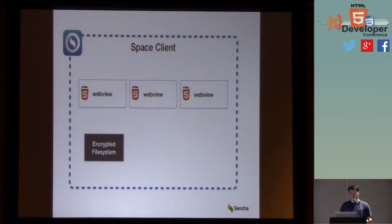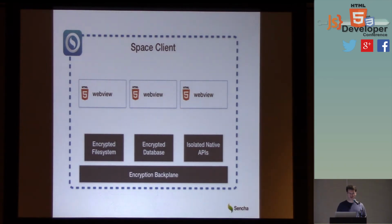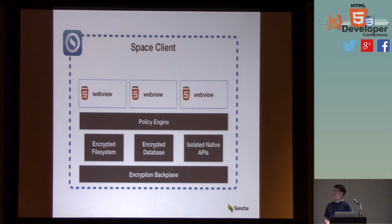And on top of that, or below that really, we've added an encrypted file system, an encrypted database, and a set of isolated native APIs. And to make all that work, we created, using industry standard technology, an encrypted backplane. All of the encryption that we do is run through this library. And then in the space between the encryption library and the web views, we create a policy engine that grants web views access to the specific functionality, and more importantly, access to the native APIs.